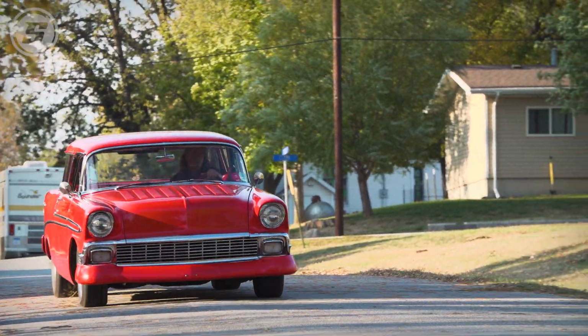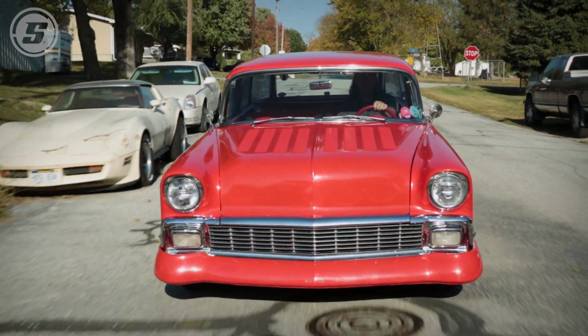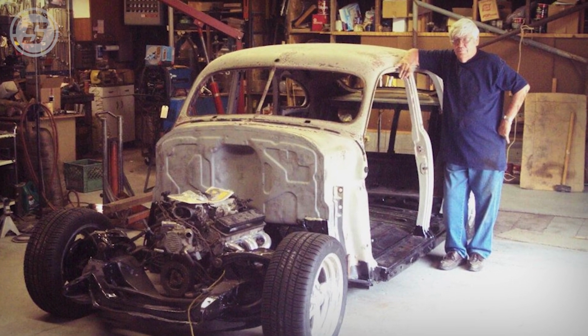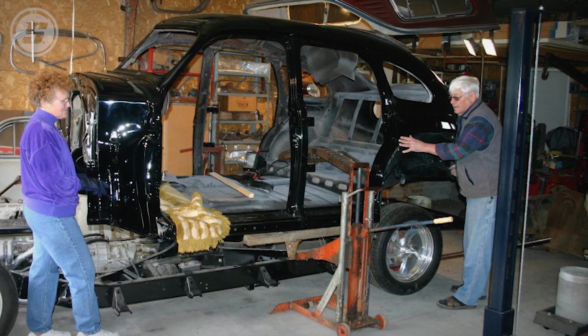The hardest thing about having this car is trying to keep it up in the manner that I know Dale would have wanted it. Dale was one of those guys that could build something out of nothing. And he was someone that I admired a lot.